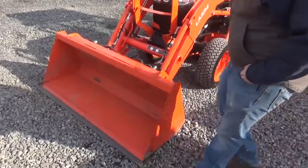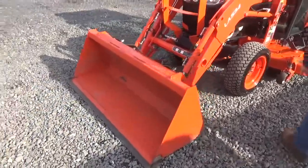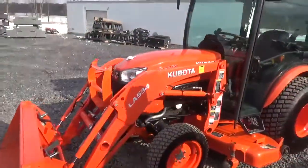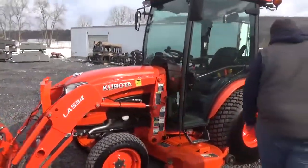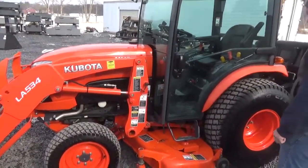Factory 60-inch bucket. He did send the bucket over to a local big-time fab shop in our area, and he had a heavier cutting edge put on. He's just a particular gentleman that way. Want everybody to see that. There's no damage. He just beefed it up. Titan turf tire package. All match, all rubber 75%.